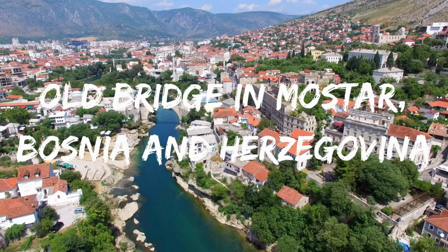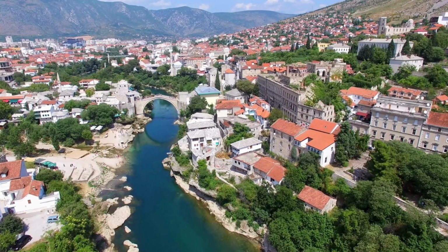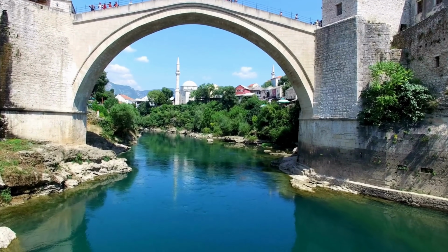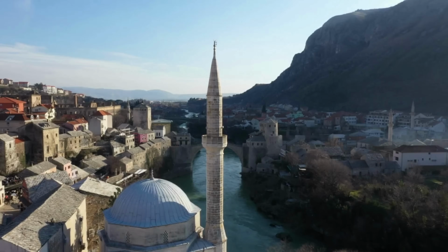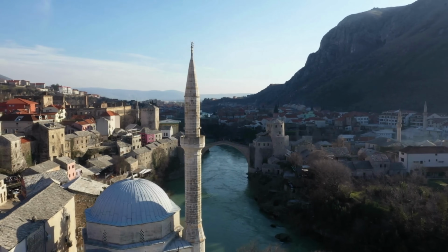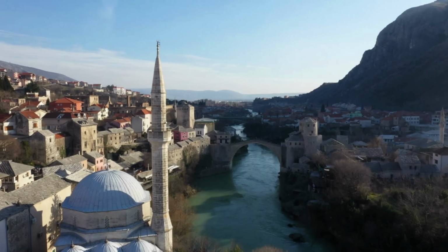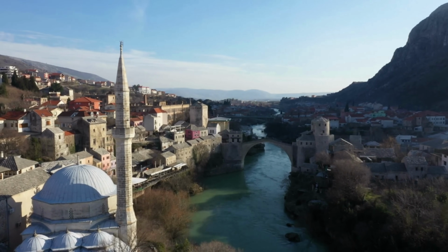The Old Bridge of Mostar, located in Bosnia and Herzegovina, is a significant historical landmark and an architectural marvel. It stands as a symbol of unity and resilience, reflecting the rich cultural heritage of the region. Tragically, during the Bosnian War in the 1990s, the old bridge was destroyed. However, with immense determination and international support, it was painstakingly reconstructed using traditional techniques and original materials. The reconstruction was a symbol of hope, reconciliation, and the preservation of cultural heritage.